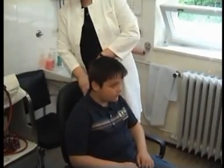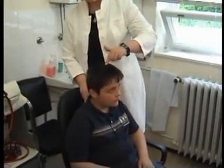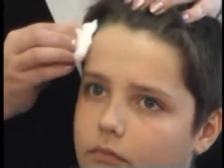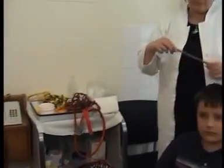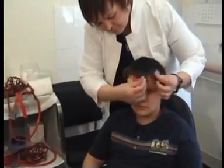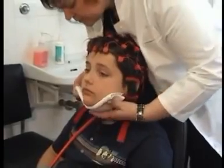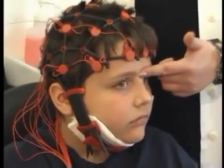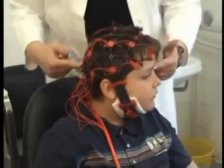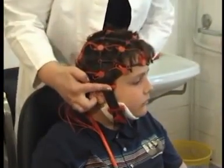Firstly, we will cleanse the forehead and the frontotemporal area with alcohol, since this area is more often exposed to greasing and sweat. Then we will measure the circumference of the head using the enclosed measuring tool and determine the adequate size cap according to the color code. We place the adequate cap on the head. It is necessary to pay attention to the referential spots, nasion and inion, and the preauricular indents, as well as the distance of frontal, occipital and central temporal electrodes from them. Please pay attention also to the symmetry of the left and right hemisphere in relation to the central line.